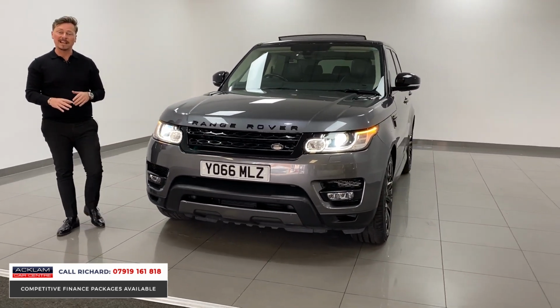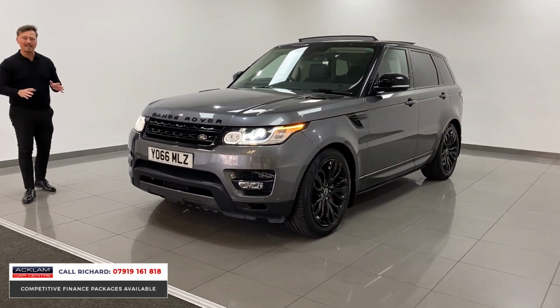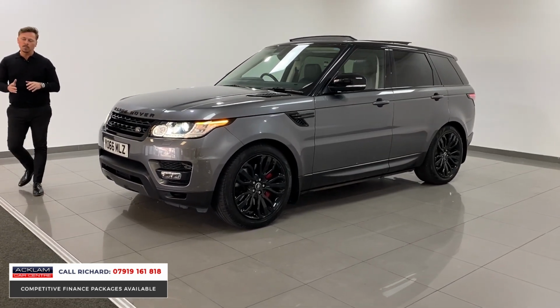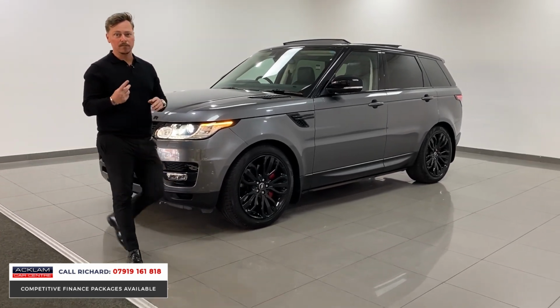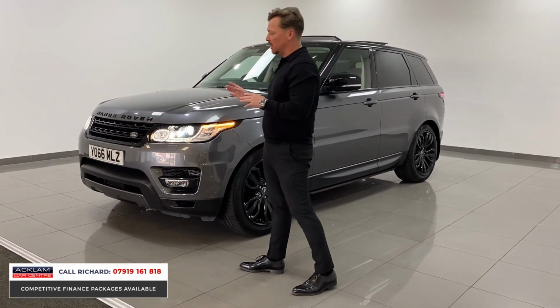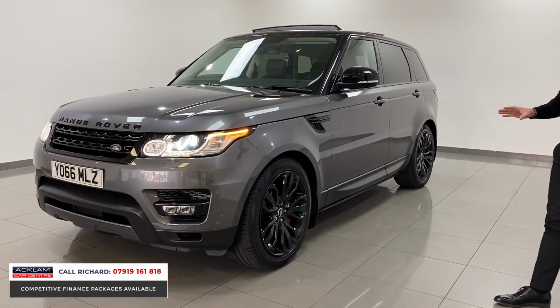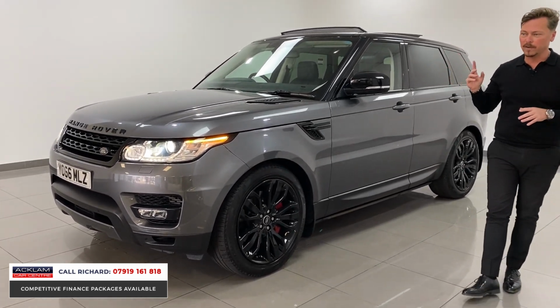The previous owner of this car is waiting to watch this video because he adored this car. And what a car it is. It's a 3-litre HSE Dynamic Range Rover Sport with some unbelievable features. Number one, it's got a stealth pack from factory, which gives it the black badges, black grille, the 21-inch gloss black wheels, black mirrors, all the black styling pack. So that's full stealth pack with the black roof as well.